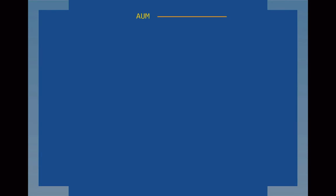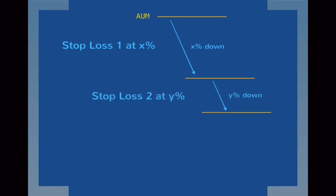Starting with a particular level of AUM, institutional investors don't just want to see that historically the drawdown has been low, but rather what process does the CTA go through in managing drawdown loss. For example, several stop losses on the way to ultimately getting out of a given position.